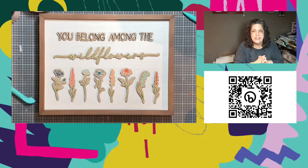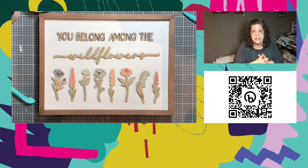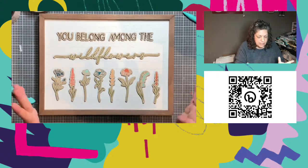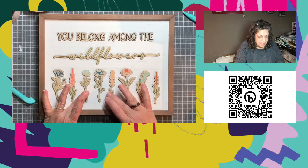I hope you guys enjoyed tonight's demo and got some really good ideas about what to do with this transfer. So many things you guys can do with these. You can put it on mirrors and glass and, oh gosh, kitchen towels. Anything you desire, you can do. Mugs. You could just take a couple of these flowers and ink them on a mug. How cute would that be?